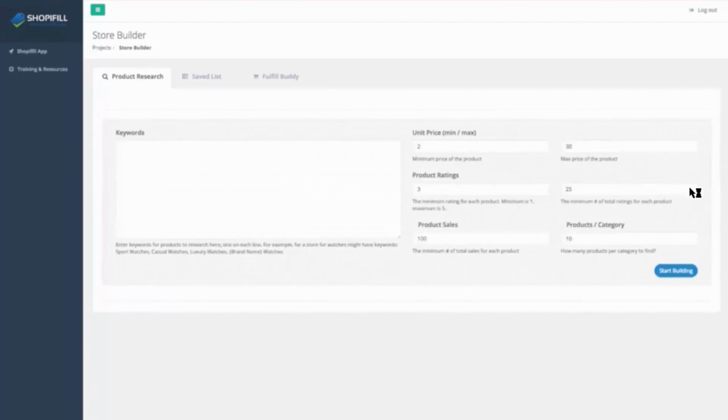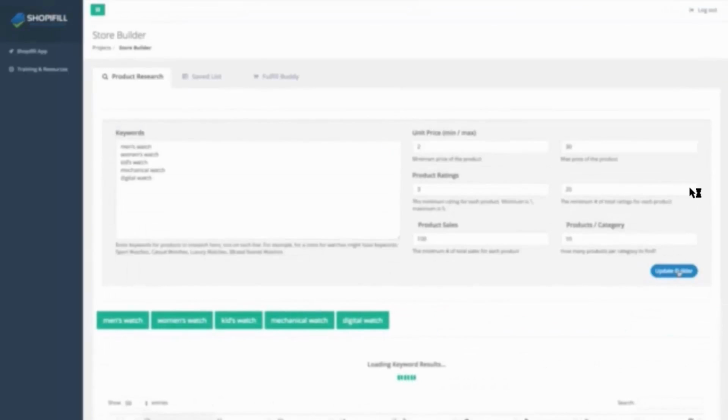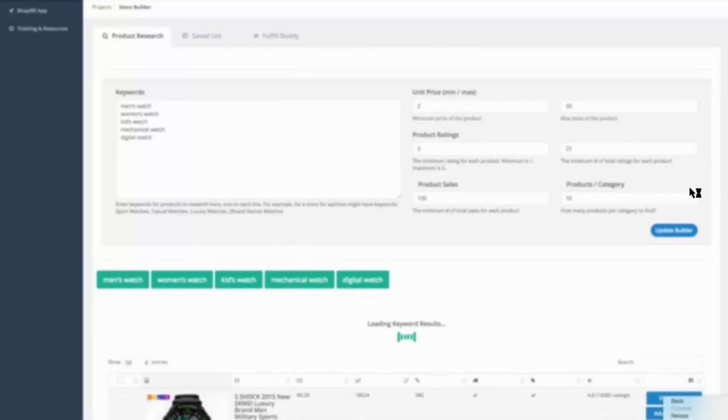So all we'll do is click on this one to load it. You've got a bunch of fancy options here that you can tweak, but Shopify comes preloaded with some recommended ones. All we do now is paste in our keywords, as many as we like that could represent products to fit into the categories on our store. For this demo, we're going to launch an online watch store with the categories men's watches, women's watches, kids' watches, mechanical watches, and digital watches. So we just drop in our list of keywords here and click Start Building.